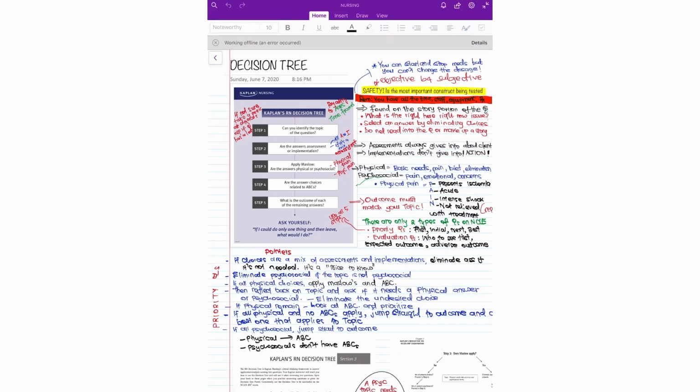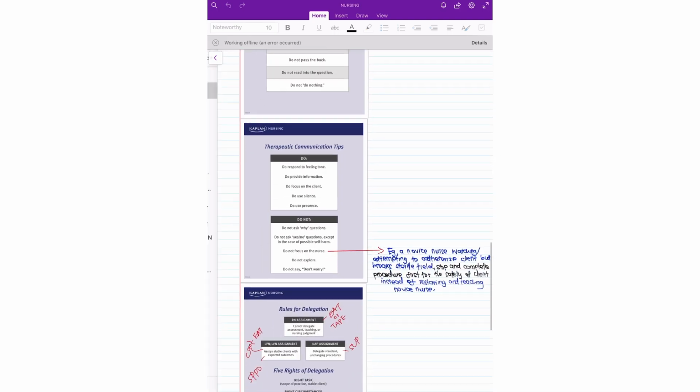I cannot explain how much this decision tree helped me. They teach you a formula on how to answer the NCLEX style questions. It shows you how to prioritize and delegate and so much more. I'm telling you guys, this program was worth it, because when you're taking the NCLEX, it's not about how much content you know, it's about how you answer the question.